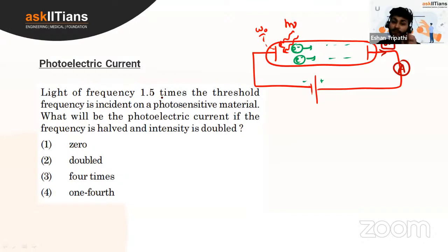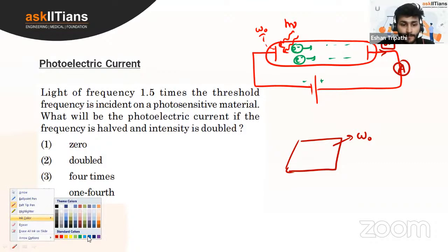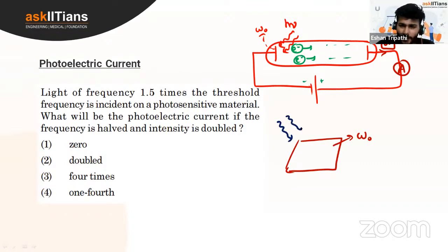Light of some frequency 1.5 times the threshold frequency is incident. Like they are saying, if there's a metal plate and the metal plate has a work function, let's say W naught, then the light that we are incidenting is not having a lot of energy. It's having just frequency 1.5 times the threshold frequency. Threshold frequency is such that work function is Planck's constant h times threshold frequency. So they are saying that the light which is incident is coming with frequency 1.5 times nu naught.